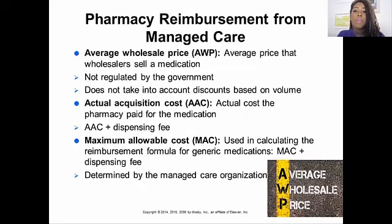Pharmacy reimbursement from managed care, okay? AWP, this is another good one you want to write down. The AWP stands for average wholesale price, okay? This is not regulated by the government and it does not take into account any discounts, okay? So again, AWP is average wholesale price. It is the average price that a wholesaler sells a medication.